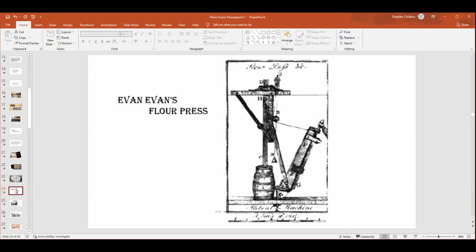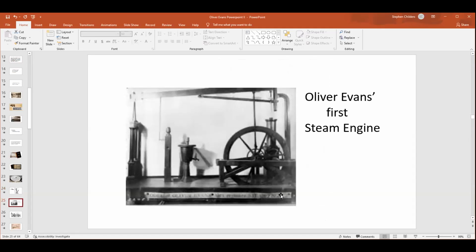For several years, he had been tinkering with steam power in his spare time. It was not an entirely new idea, as low-pressure steam engines had been around for a couple of decades, but Evans thought the future was in high-pressure steam. A high-pressure steam engine is much smaller than a low-pressure engine of the same power, and is thus much more portable.